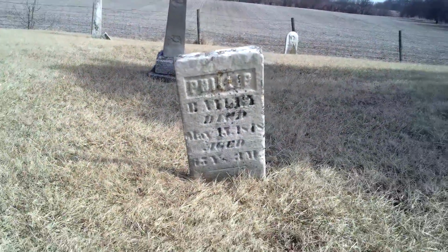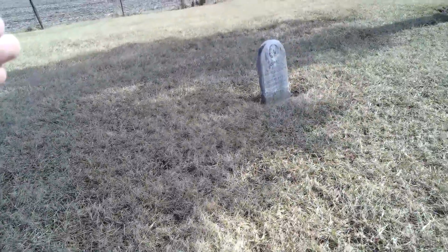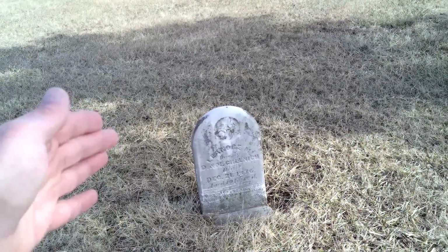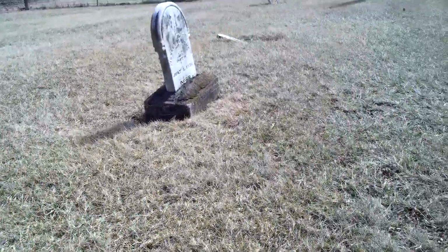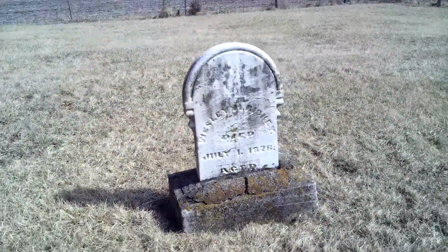Then we have Philip. Followed by this stone here, Lenore M. Greenwich. And we'll head this way. Definite indentation here, most likely somebody. I'm surprised I hadn't seen the top of a headstone I took a picture of when there was snow on the ground, but I guess. Wesley M. Rickey.